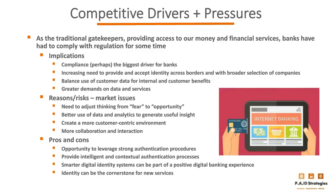The implications for them is that compliance is perhaps the biggest motivator or factor for banks in terms of how they do their business. Increasingly, they will have to provide and accept identity across borders and interact with a broader selection of companies as the market develops around open banking. They have to balance the use of their customer data internally, but also in terms of how they provide that externally as well. And that does impact upon digital identity verification in terms of how the data is transmitted, where it is located, and how it is used in the future. All of this increases the demands on data and services in terms of how they operate and their procedures behind.